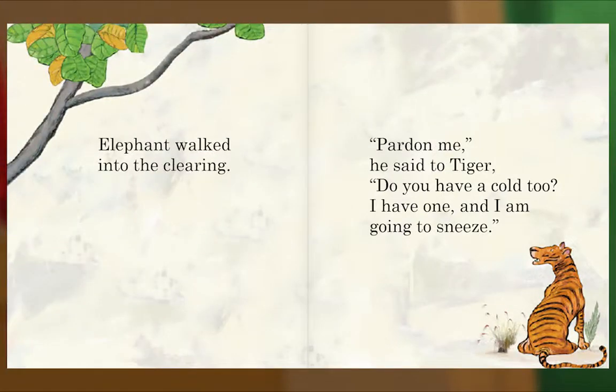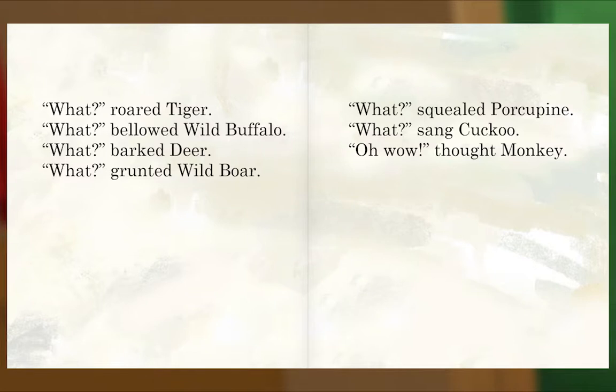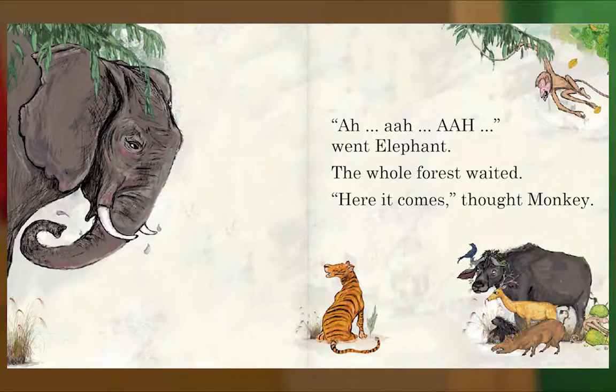Elephant walked into the clearing. "Pardon me," he said to Tiger. "Do you have a cold, too? I have one, and I am going to sneeze." "What?" roared Tiger. "What?" bellowed Wild Buffalo. "What?" barked Deer. "What?" grunted Wild Boar. "What?" squealed Porcupine. "What?" sang Cuckoo. "Oh, wow," thought Monkey. Went Elephant. The whole forest waited. "Here it comes," thought Monkey.